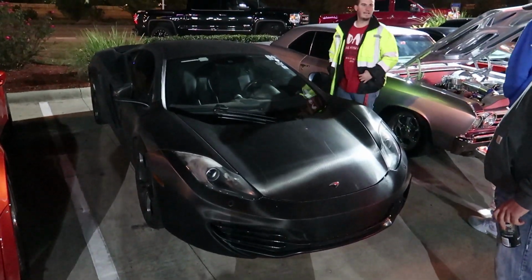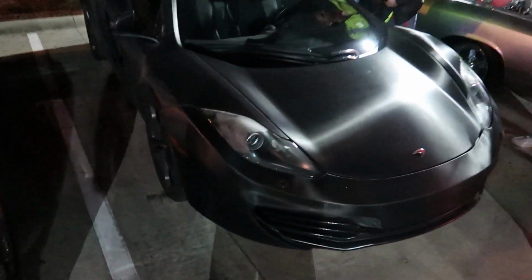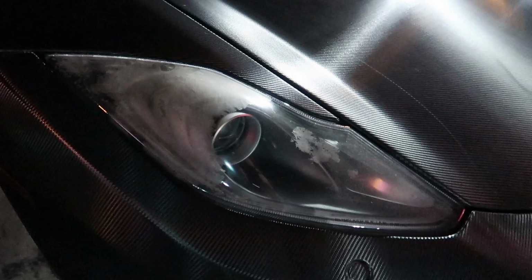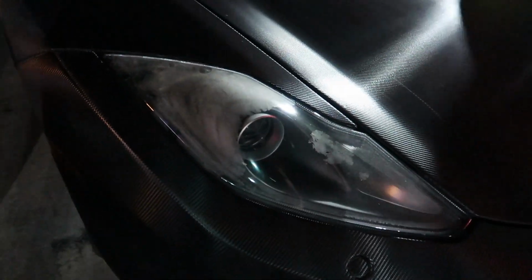We have a fully carbon fiber wrapped McLaren 12C, but the headlights are fogged up, dude. We gotta get Sappy Detail out here.